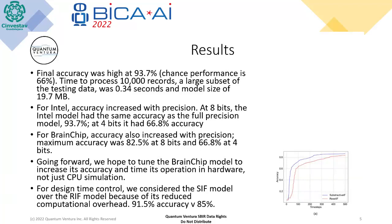You'll see in the plot on the right, where the blue is the subtractive integrate and fire, regardless of the number of time steps that you run that model, it's always giving better results than the red line, which is below it, the reset integrate and fire model.